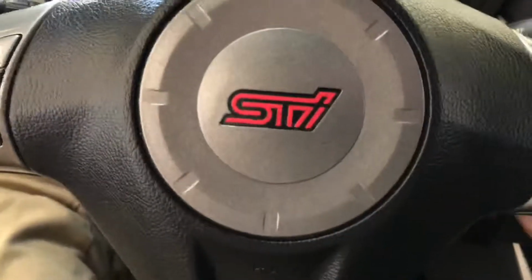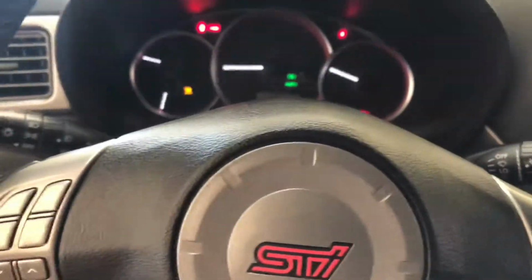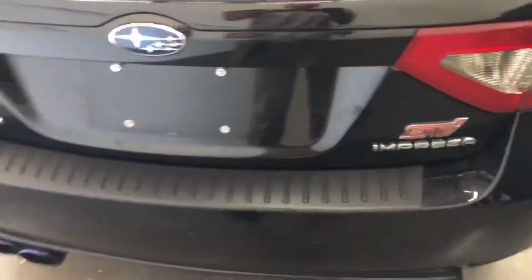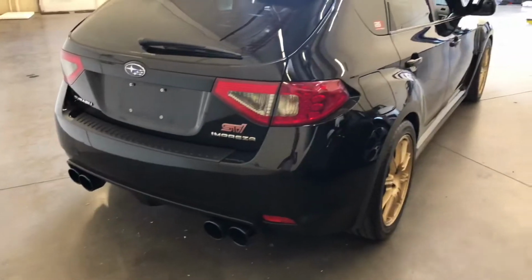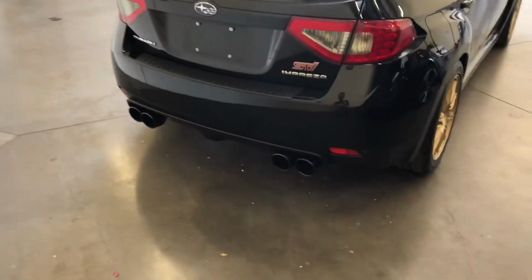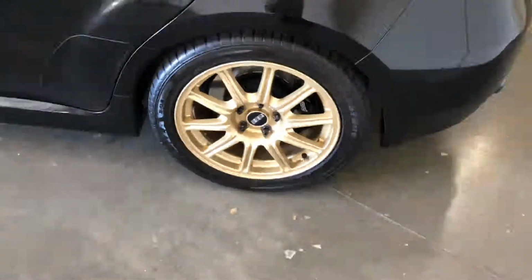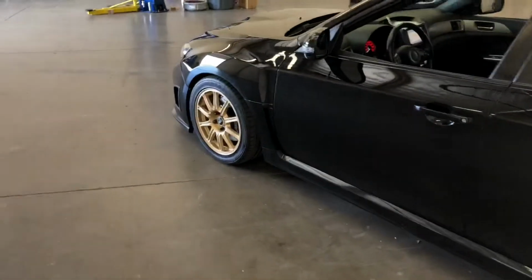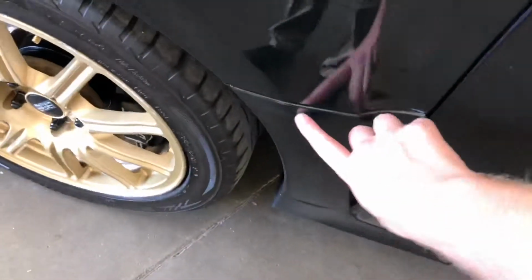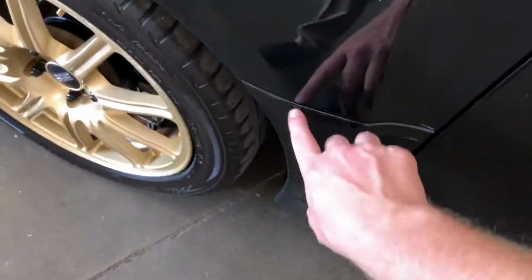Let's start this car. We shall let it warm up. Oh yes. How good those wheels look. They just go so nice with this color. They fit good. They really do. I believe there's like an overlay on this. You can peel this off if you want it to say STI.